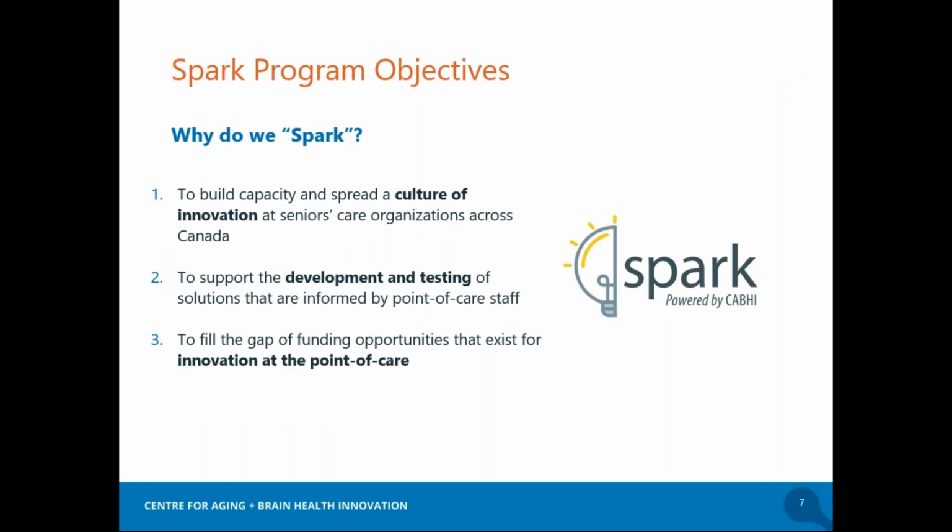And just a little idea of why we do this program. What are the objectives? What are the things that we want to get out of this? Or in other words, why do we Spark? We do this for a number of reasons. The primary objective of the program is really to build capacity and spread this culture of innovation across the seniors care sector. Increasing familiarity with innovation and developing new innovations is the secondary. All three are very core to the program running successfully.